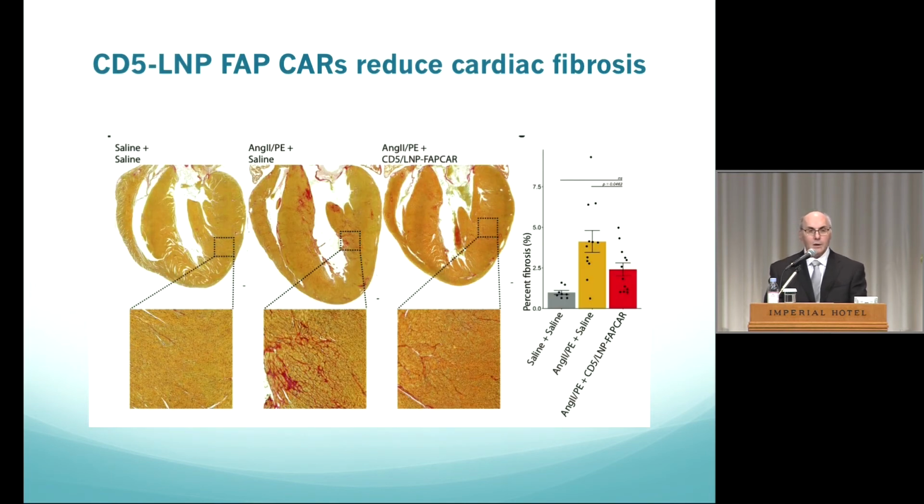We stain the hearts for fibrosis. Normal animals have no fibrosis. Hypertensive animals have a lot of fibrosis, in red. A single treatment of T-cell targeted FAP CAR got rid of most of the fibrosis. So we were able to treat a critical and difficult disease that has no other treatments currently with LNPs targeted to T cells that can deliver a CAR molecule.